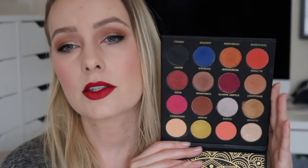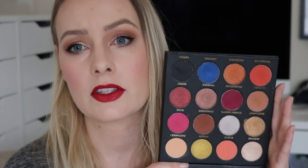Now they do claim to be a cruelty-free brand. It doesn't have a lot of information. It does just say cruelty free. So if that is something that's important to you, it does state on their site that this is a cruelty free product. Like I said, just to sum it up real quick, I think it is a beautiful, beautiful palette.